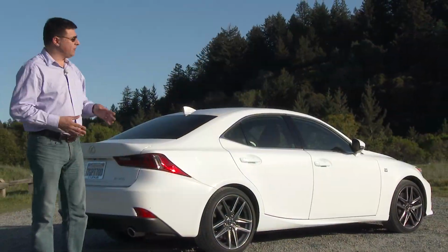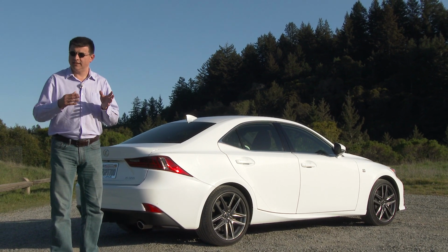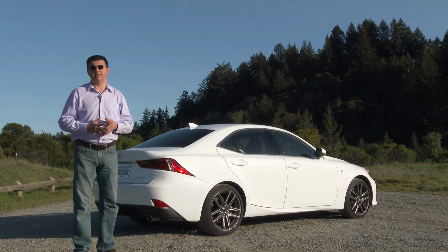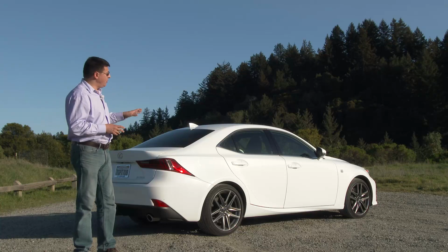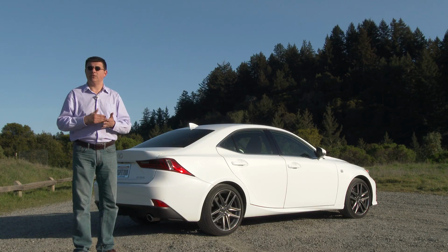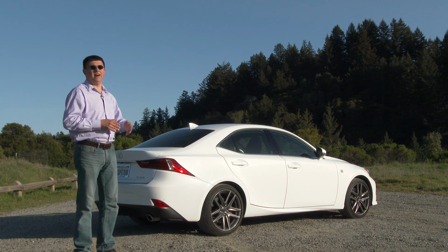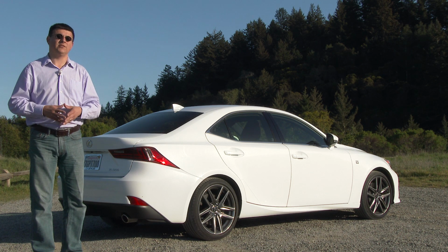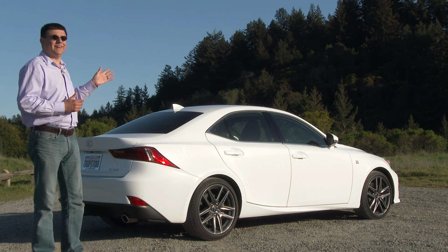Pricing on the IS 250 runs from just over $36,000 to just over $51,000. That's before you start adding dealer-installed options like the optional F Sport exhaust. The IS 250 does not start as low as some of the entries in this segment, so you won't see this start quite as low as the BMW 320i or the Mercedes-Benz CLA, with which I suppose you could compare the IS 250. That's because Lexus sees some of their other models as more direct competitors to those entry-level options from the competition. Remember, Lexus also has the Lexus CT.